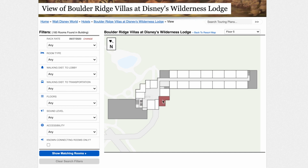These are the 2 special corner rooms that are going to give you unique space. I believe part of their balcony is enclosed, but another part is open. So it doesn't have necessarily the lighting issue. And then also you're going to have additional space. So that's it. Those are my suggestions and things to consider when looking for a room at Boulder Ridge Villas using the touringplans.com subscription. So that's all I can give you on Boulder Ridge Villas.